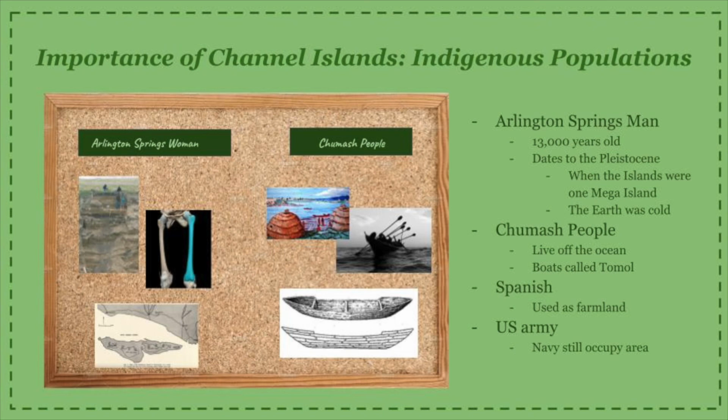A bit of human femur dated to the end of the Pleistocene, when the Channel Islands were still one massive island, and the earth was much colder. This femur, called the Arlington Springs Man, is very well known, and is now presumed to actually have been the Arlington Springs Woman. Many indigenous populations have resided on the islands, primarily the Chumash people. These people survived off of the ocean which surrounded them, and made their way between the islands with their boats called tomol.